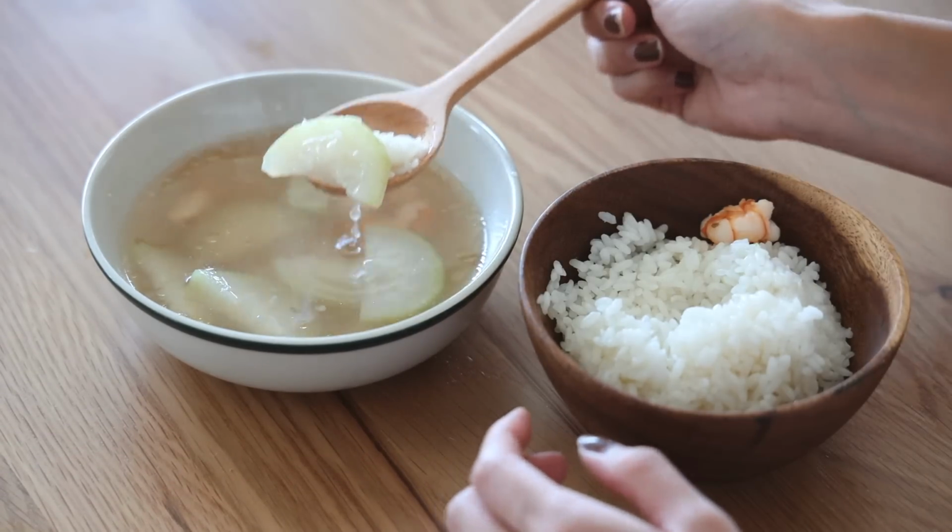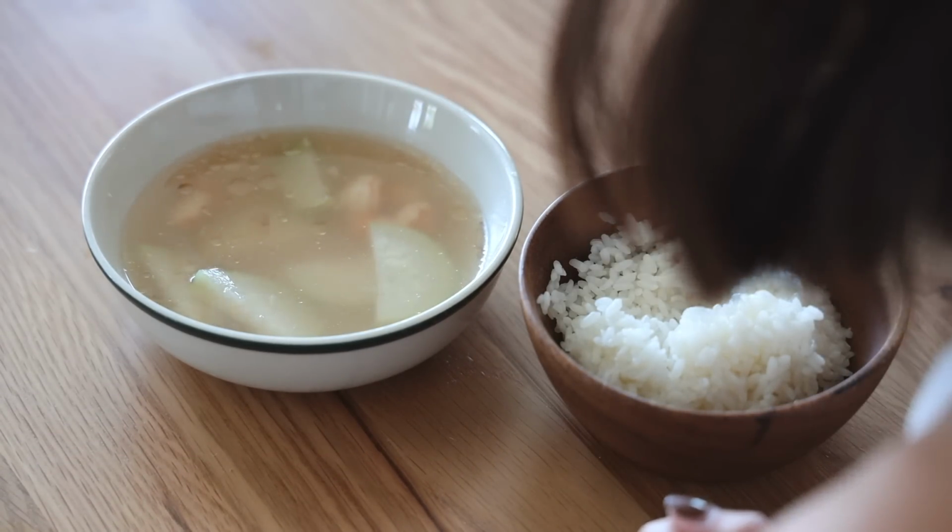I'm gonna put about 3 little spoonfuls of it. I have some rice left over from last night and I highly recommend eating it with rice so that it's a little more filling.